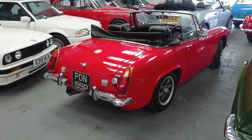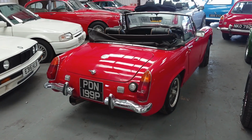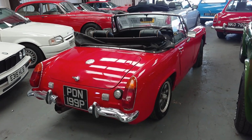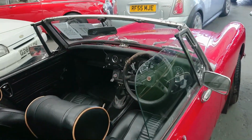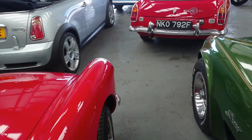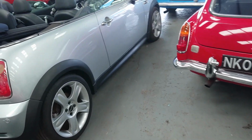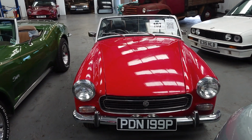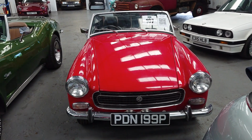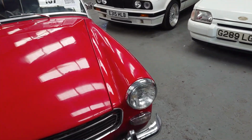So now we have this 1976 MG Midget. I think this has been re-entered from an earlier sale as well, the 107. I'm trying to work out whether this actually is a late registration or is a rubber bumper car that's been converted to a chrome bumper. I think this still has the A series in it, so it's actually a very, very late Mark III, I think, and the registration's a little bit later.